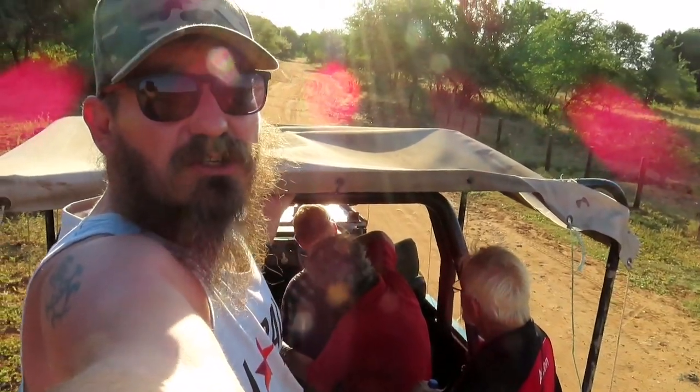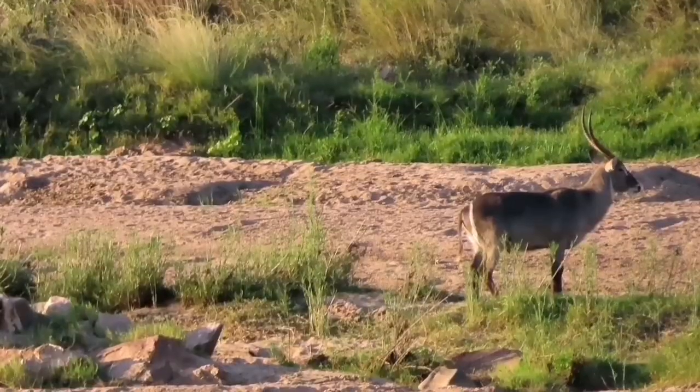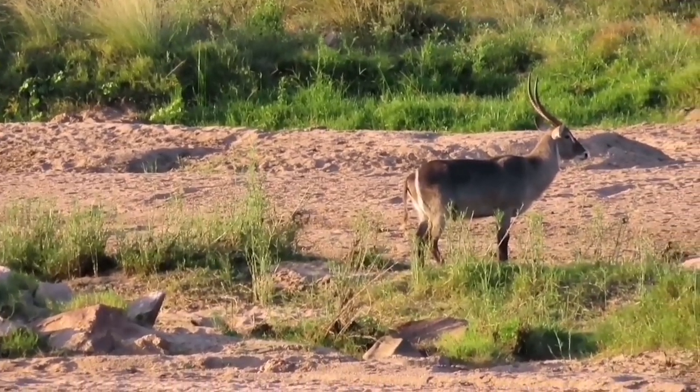Part of the adventure is to get stuck without petrol. Oops. We got stuck without petrol, so we're going to sit around here for a while. But not to worry, we are right next to the Kruger National Park. And there's actually quite a lot happening out here and a lot to see.